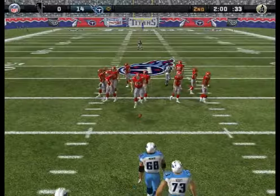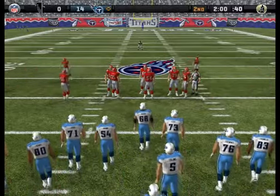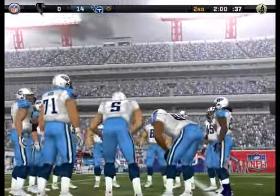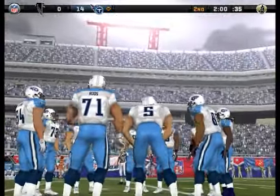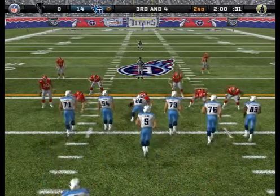Almost at the 2-minute mark now. Ball on the 37-yard line. Let's go. Let's go. Two minutes to go. Ball on the 37-yard line.